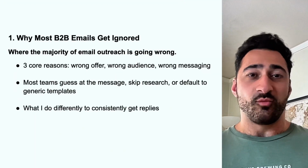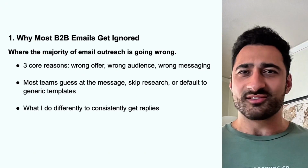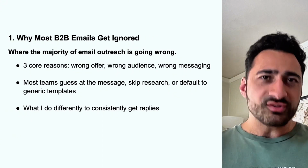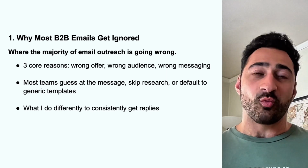First, you need to understand why most B2B emails get ignored. Most people are telling you that email is dead. It doesn't work as a channel anymore. Nobody answers. It's all just spam. It's just not true. There are millions of people sending millions of emails a day. Most of business correspondence is still happening over email to this day. Email is far from dead. There's just a couple of people that are winning at the top.